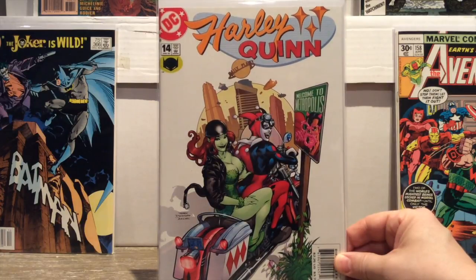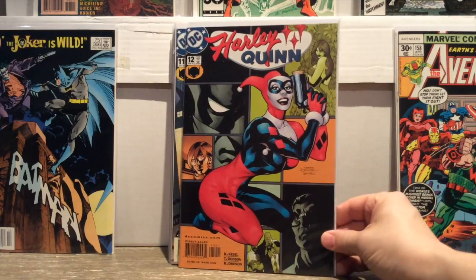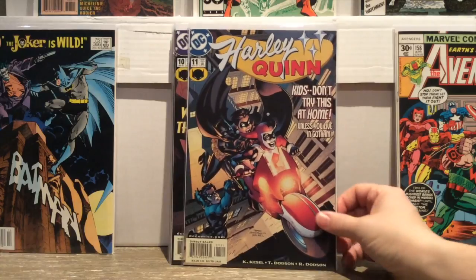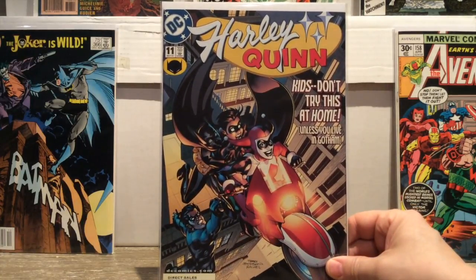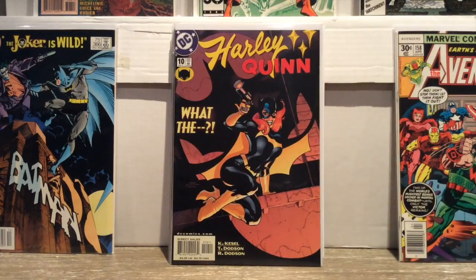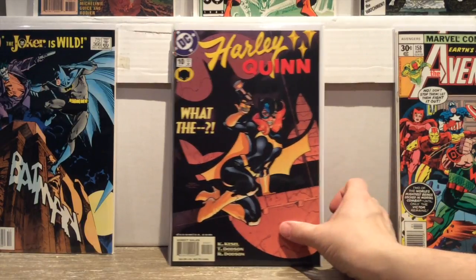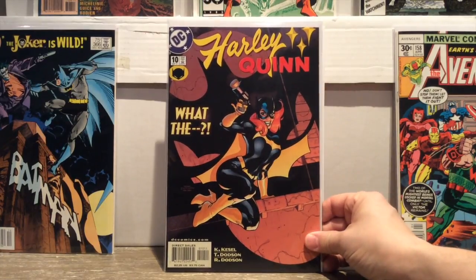So I got Harley Quinn #14, Harley Quinn #12, Harley Quinn #11. These are all mint, by the way. These are all beautiful. I actually made him take all of these out of the bags to check them because I was not getting a super good deal, and I wanted to make sure I was getting the highest quality possible, and I was. Harley Quinn #10. In fact, there was one, I think it was #9 or #8, that I ended up not picking up as part of the deal because it had a fold in the back or something.